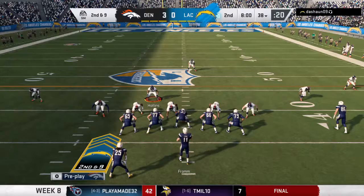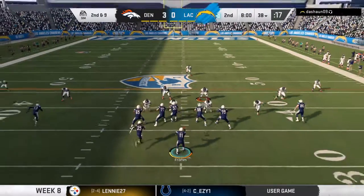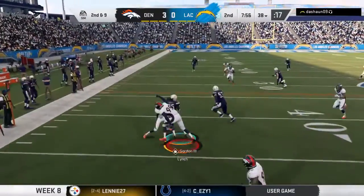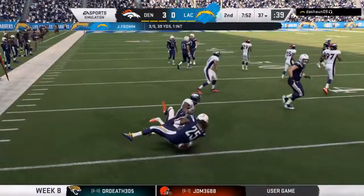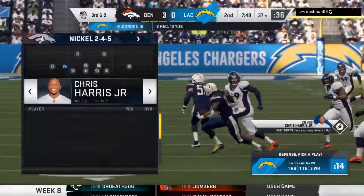The run only got a yard. Here's 2nd and 9. 2nd and 9 now. Sets up the screen to Gordon. Nothing on the screen that time. Now it's 3rd down. So nothing there on the screen that time.